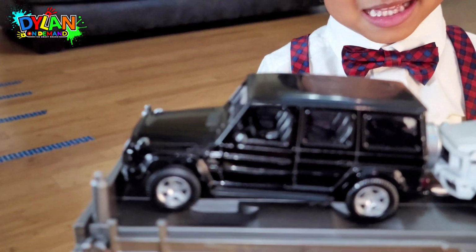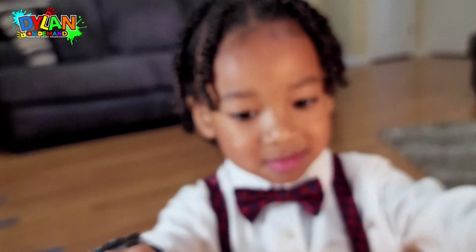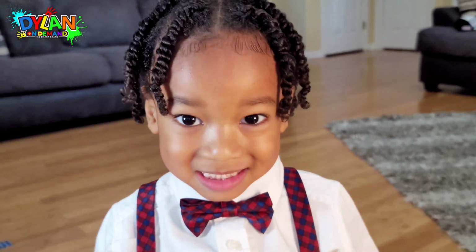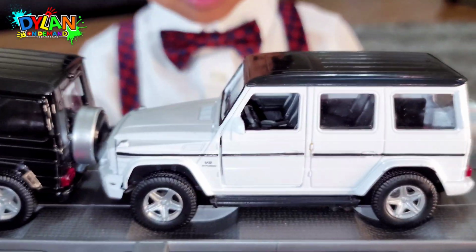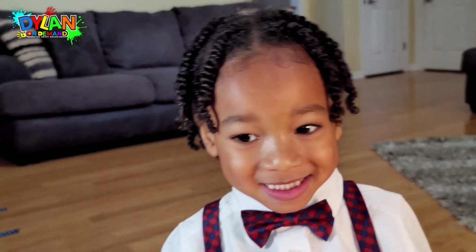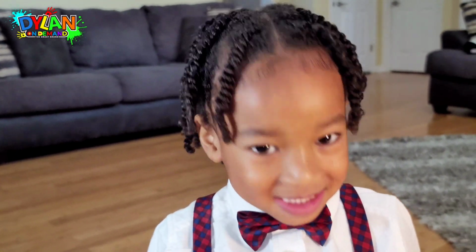Awesome. And now to these doozies. Wow. Dylan, what kind of ride is that? His and her G-Wagon. For a 3-year-old? Wow. What kind of car is a G-Wagon? A truck Mercedes-Benz. What color is this one right here? White. Okay, what color is that one? Black on black.